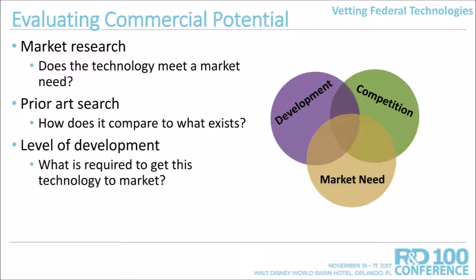And then the level of development. So we like to use what's called a TRL, or technology readiness level. And so that really allows us to dictate where the technology is development-wise. And so I think in Scott's presentation, we were talking about bridging the gap and what that looks like with development and getting it from a development standpoint to a commercialization standpoint. When is it actually ready to be commercialized?